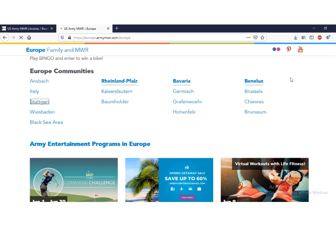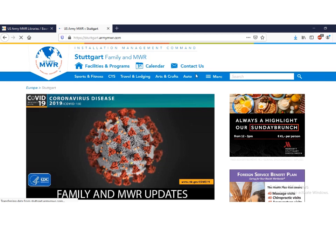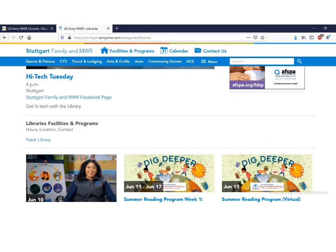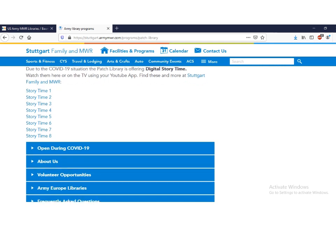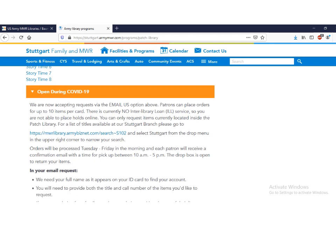And then we're going to visit their page to find out how we would go about requesting these books from the library. If you don't see libraries listed at the top of the MWR page here, you can use this little menu and click on libraries to find it. You can scroll down, find your library's name, and click on that. And then most of the libraries have some information on how to actually request the library materials. In this one for Stuttgart, it says open during COVID-19, and it says how to do so.